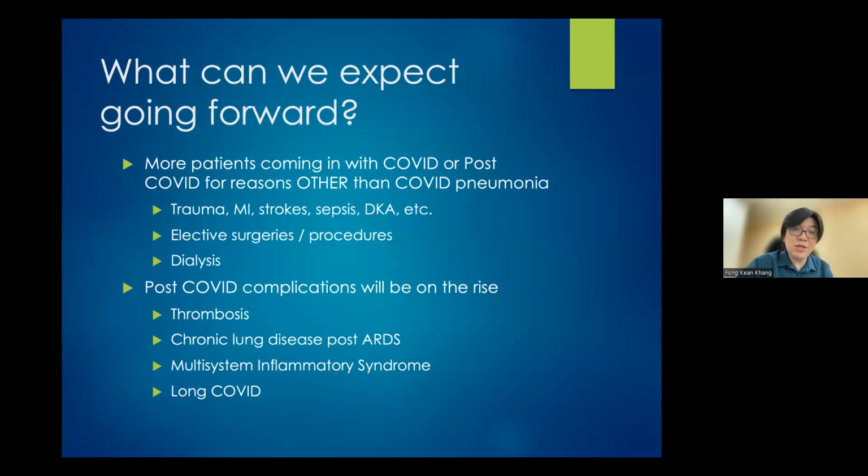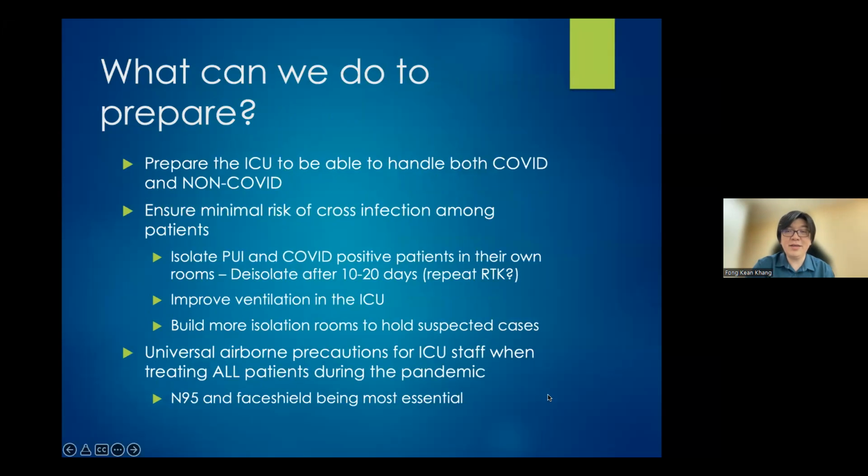Elective surgeries, procedures, patients coming for dialysis with COVID, and then you have a lot more post-COVID complications: thrombosis, chronic lung disease, this MIS, long COVID. So what can we do to prepare?